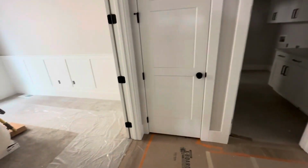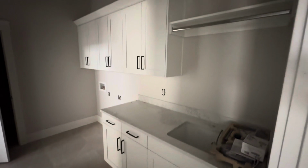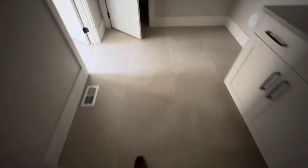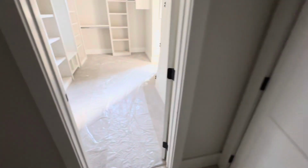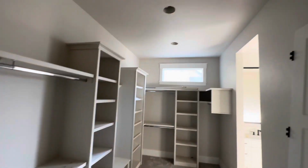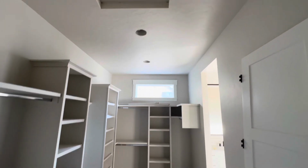All right. Here's the laundry room, and look at all the upper cabinets in here. That's phenomenal with a sink. This goes through to the master bath. Additional storage in here. Nice big tile floor in here for storage space. And your smart panel over here. This goes through to the master closet, which also has 10-foot ceilings. It's going to be nice and bright. You've not only got a big window over there, but three can lights in here.